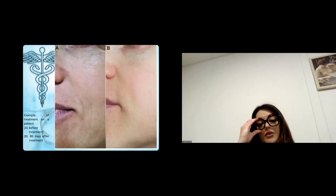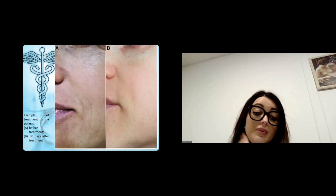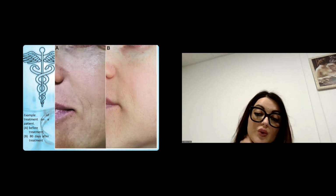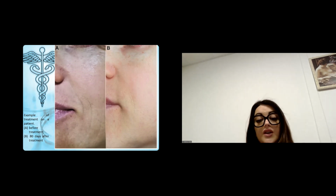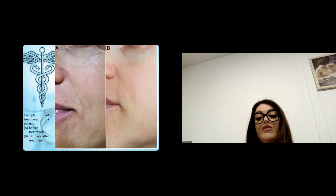So this is an important image because it is an example of treatment on a patient. In figure A, we have the patient before the treatment, and in figure B, we have the patient 18 days after treatment. Here it is possible to see less wrinkles, and more distension of the zygomatic area and malar area, and clearer tissue and firmness of the tissue, major firmness of the tissue.